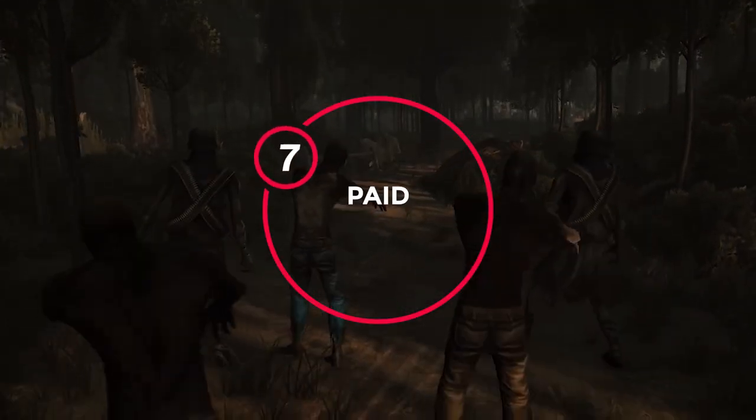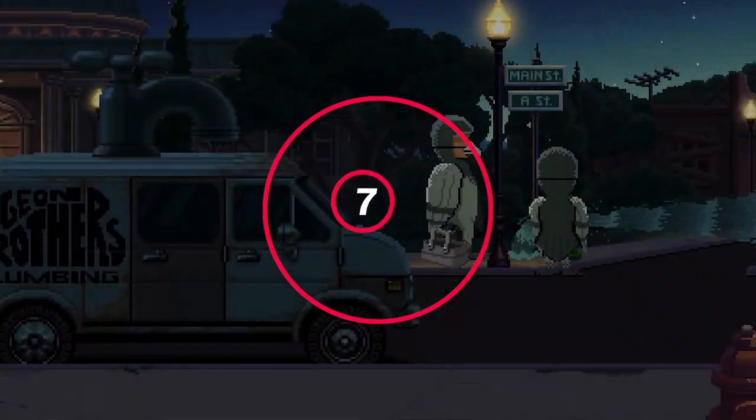Best paid games for Android and iOS, Episode 7, a quick list by Game Perfect Mobile. Let's get right into it.